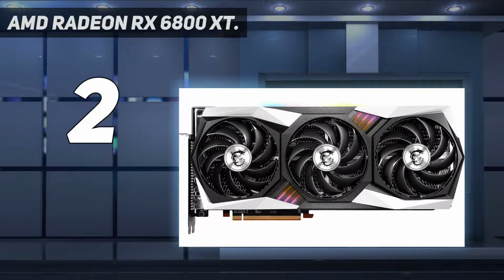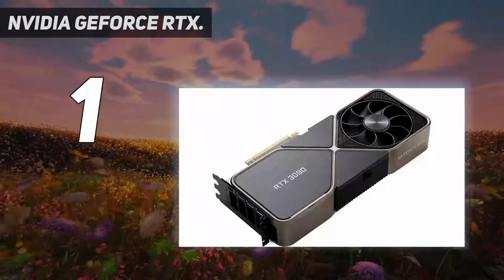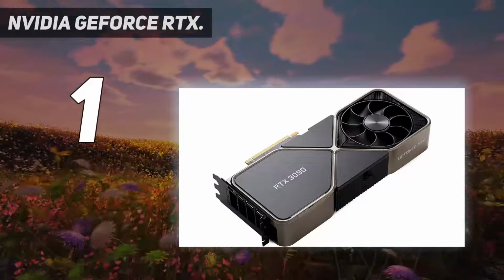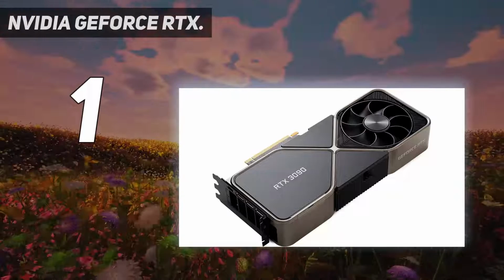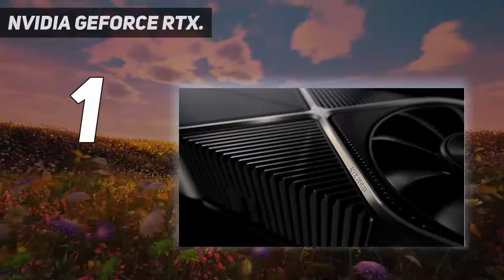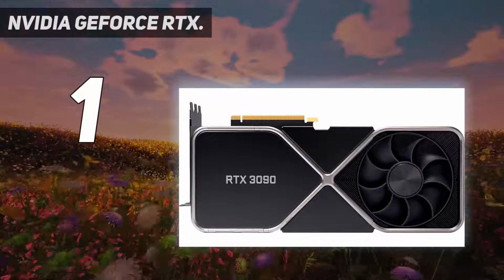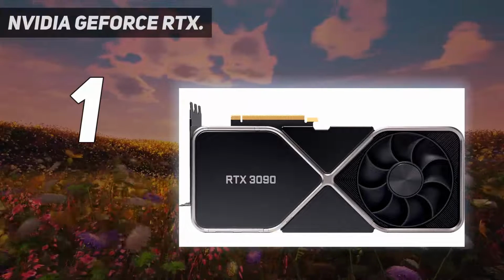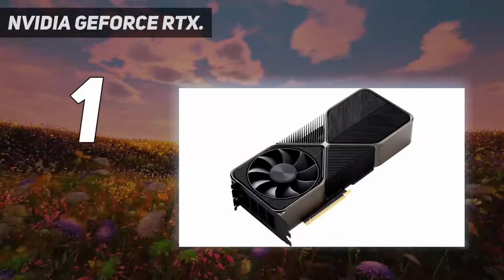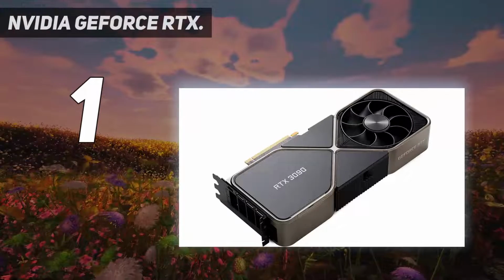And number 1. Nvidia GeForce RTX 3080. Okay, right now, the RTX 3080 is rare as pigeon eyelashes. But there is no doubt Nvidia's new RTX 3080 is the best graphics card today. It represents a huge generational performance boost over the previous RTX 20 series. That's impressive when put up against either the RTX 2080 or 2080 Super.